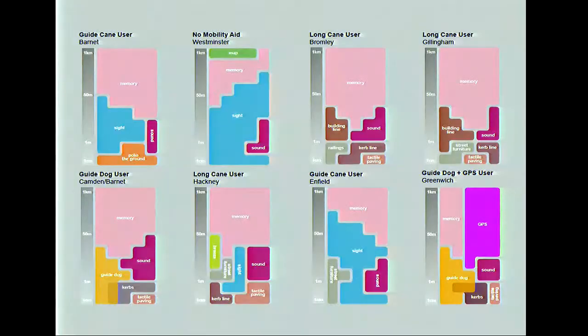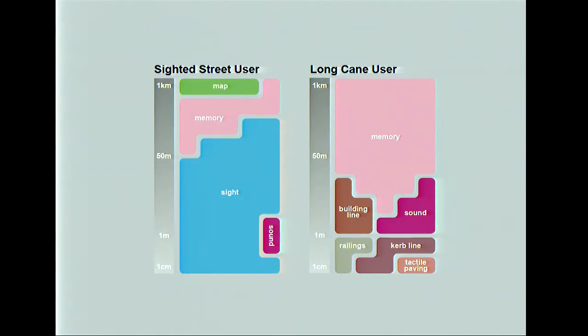One of the outputs was these graphics that communicate the way that different participants were using different information sources at different spatial scales. So the idea is if you take a slice through at any of the points up the vertical axis, then you get the combination of information sources people were using. And what's striking about most of the participants was the extent to which they were using memory to navigate compared to sighted people, which I guess, if you think about it, is obvious.